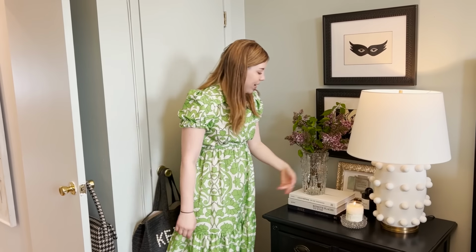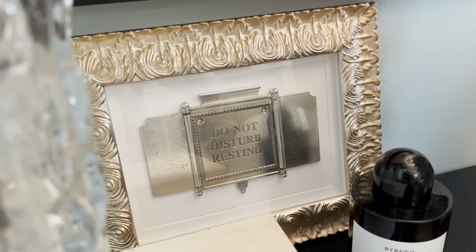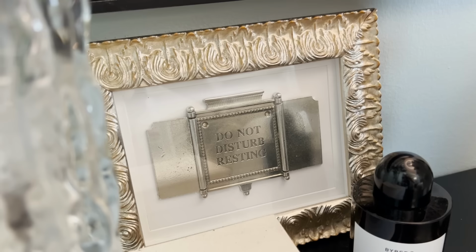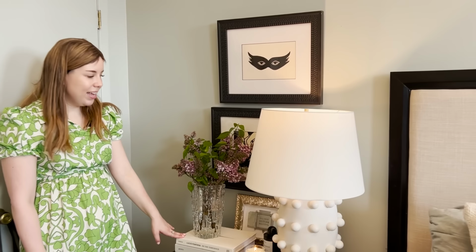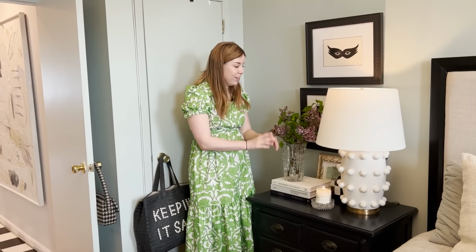So I love quirky accents. And I found this little plaque that says "Do not disturb resting" at the Hillwood Museum in Washington, D.C., which is where I used to live. The museum was right in my neighborhood, and I couldn't resist it because I love a good nap. So I had the plaque professionally framed, and it lives right here on my nightstand.